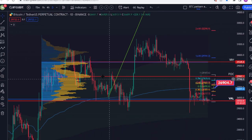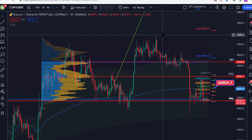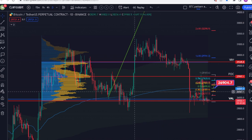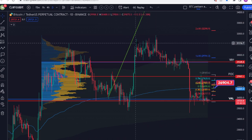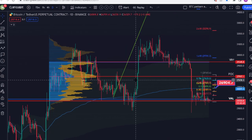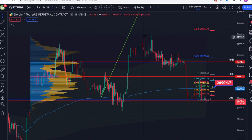Now over here, we had a pump. No one expected us to come back down to these levels. When we hit 31,800, you see this is an inefficiency, and I was talking about this for months when we were just up here in July. I told you we could really come and recover the whole thing, or we could do something like what we did here: we come down here, then pump up.